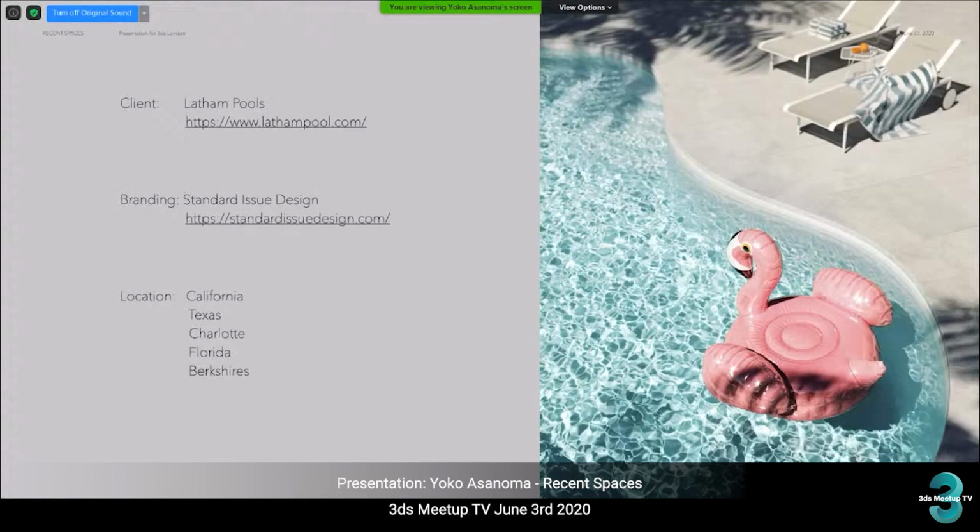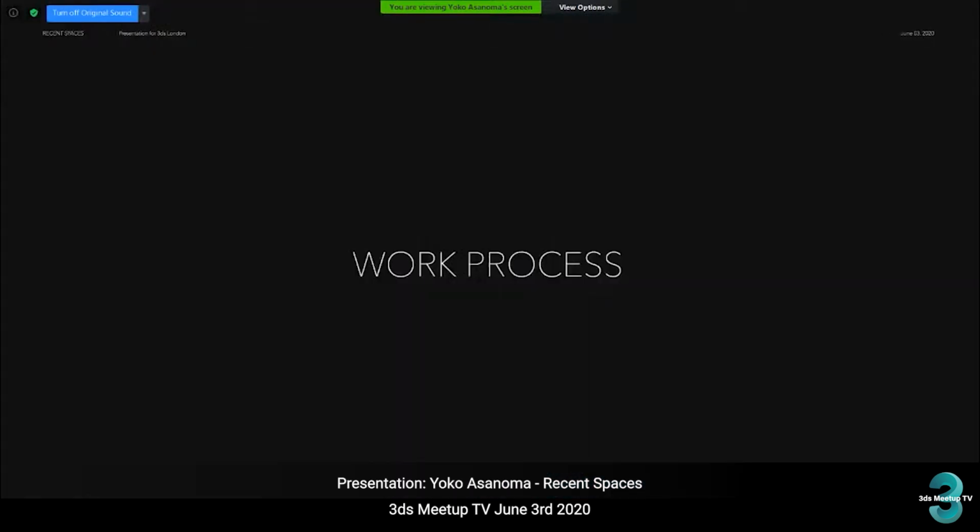Sorry, something's wrong? No, it's all good. Okay. Yeah, all the way from the design process to the final product for these 5 locations in the US. I would say our workflow is unique. Let's focus on California as an example. So our initial brief was this.